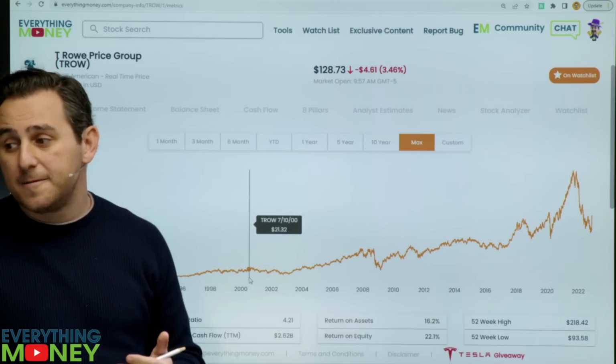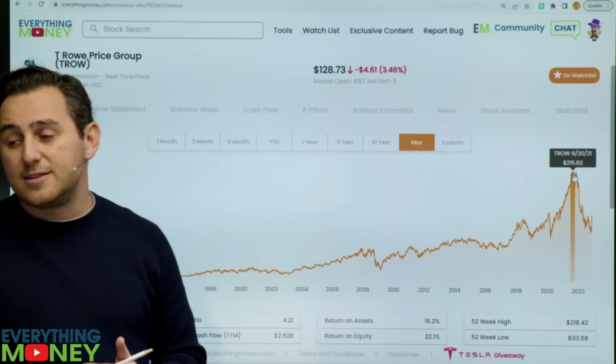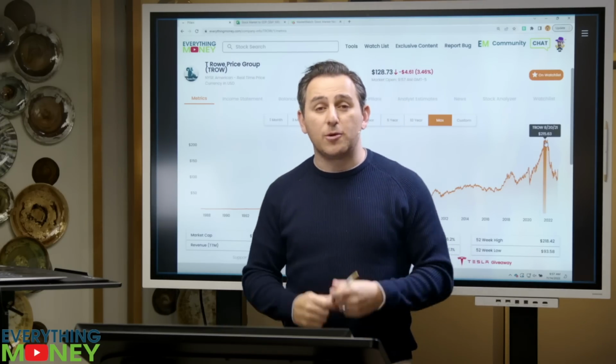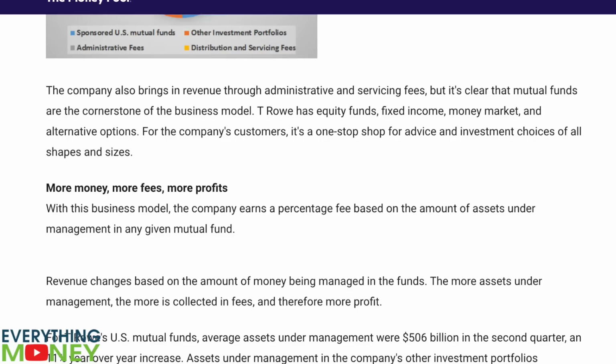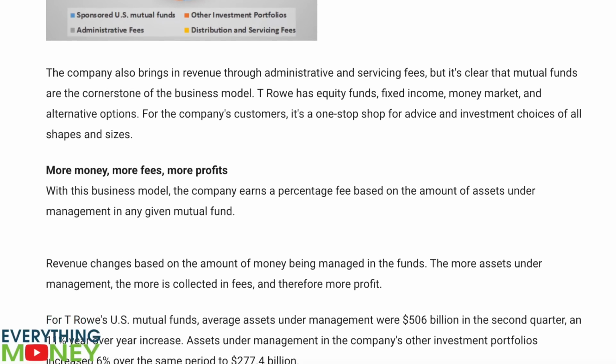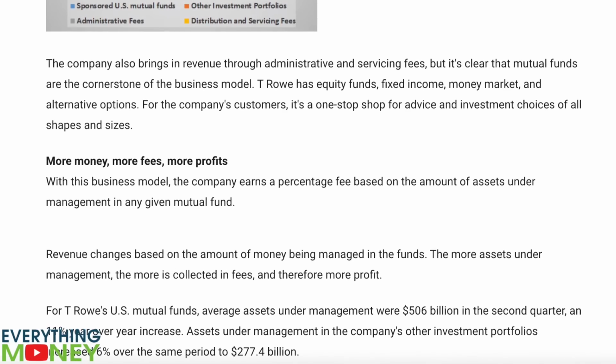And guess what? I'm quite convinced that T. Rowe Price, if bought for a reasonable price, will be a company that keeps growing. Why? Look at their business model. It's a 401k business. Every quarter, every paycheck, people put money automatically into their accounts.